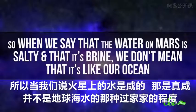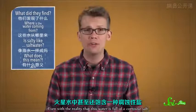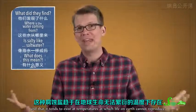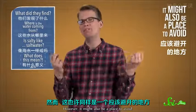So when we say that the water on Mars is salty and that it's a brine, we don't mean that it's like our ocean. It's salty in that it has a very high concentration of an ionic compound, and that ionic compound is very much not sodium chloride, the stuff that we call salt. Even with the reality that this water is full of a corrosive salt and that it tends to exist at temperatures at which life on Earth can't reproduce, scientists are considering these areas to be places to look if there is life on Mars. However, it might also be a place to avoid.